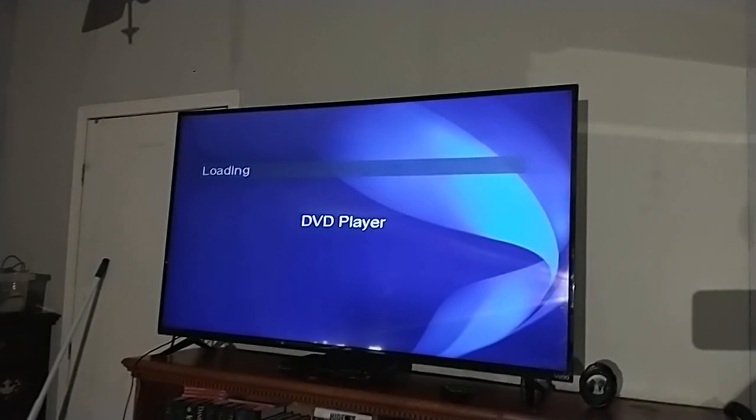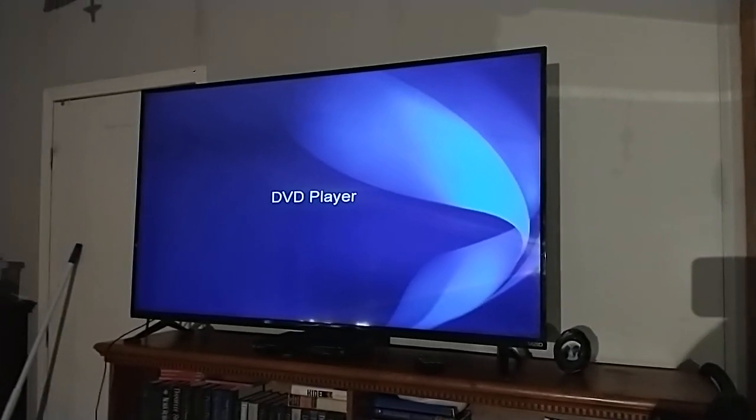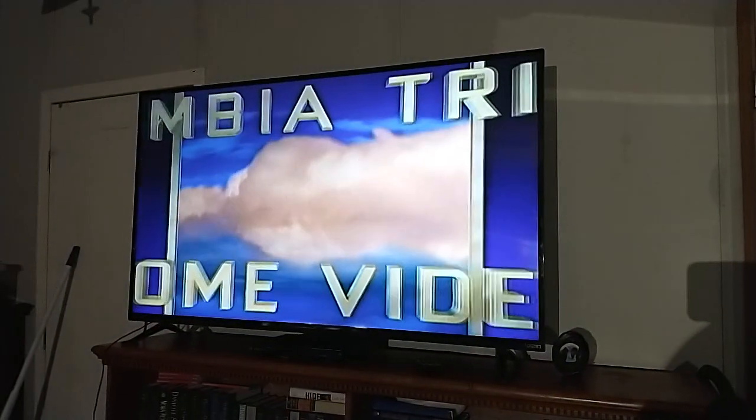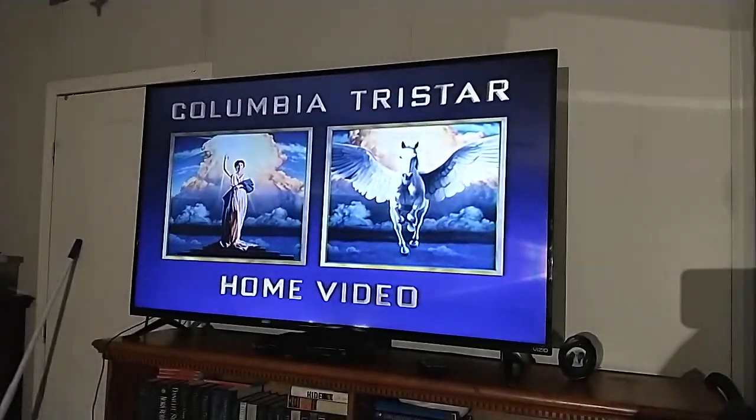So anyway, next is Godzilla, which has the Columbia TriStar Home Video logo, and it's rated PG-13. So, I'm going to show you the Columbia TriStar Home Video logo, but on the Vizio TV from the Sony DVD player. By the way, the logo's from 1993, in case you're wondering. I do have AV cords hooked up to the Vizio TV. Alright, that was the Columbia TriStar Home Video logo, but on the Vizio TV.